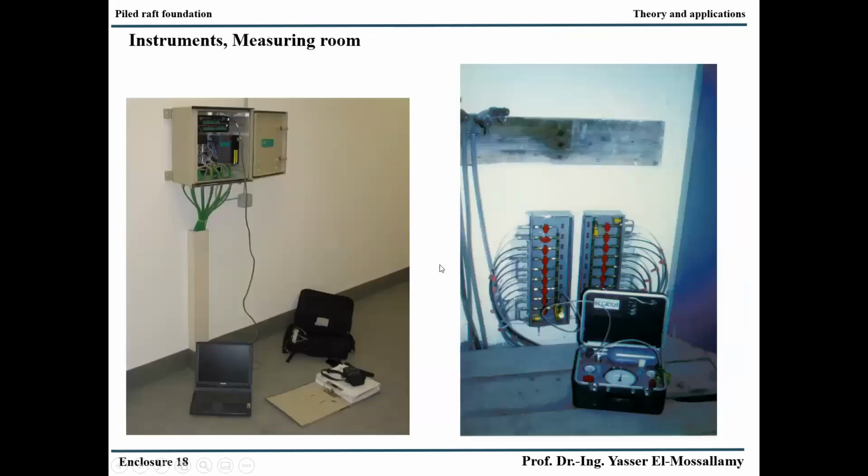And then we can connect all these devices in the so-called measuring room, and then we can make the measurements during the construction and after the construction. Nowadays, we can have a modem system with a digital system, and then the measurements can be sent automatically on the internet to your mobile or to your office, and then you can see online measurements for important projects.